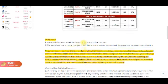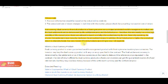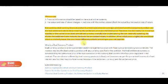So here it is, if you want to read more about what the dual currency product is. The dual currency product is a non-guaranteed wealth management product with floating income involving two currencies. The investor may buy the dual currency product with any currency specified in the contract. The final settlement currency is determined by the settlement price of the two currencies at the maturity date and the reference price stipulated in the contract. The rate of return offered by the dual currency product is fixed, and the investor can get guaranteed income of a fixed interest rate. But they may also lose money because of the settlement currency and the settlement price.